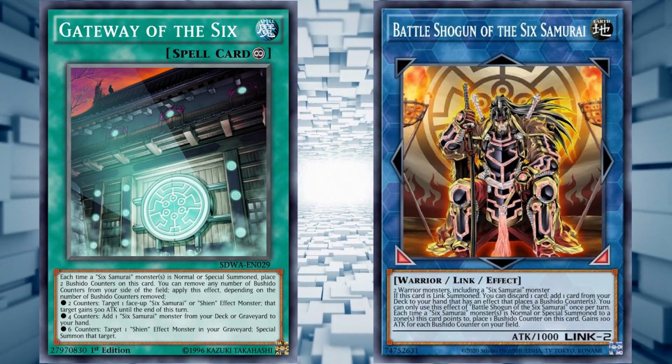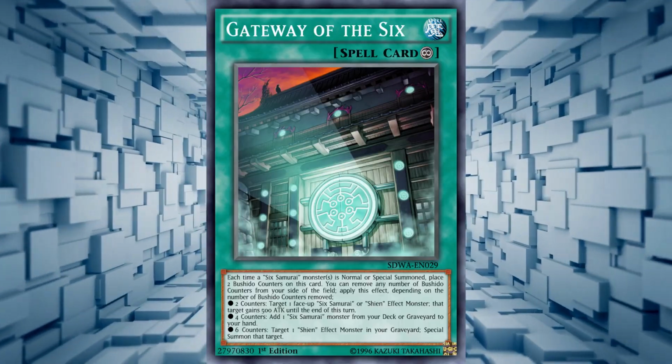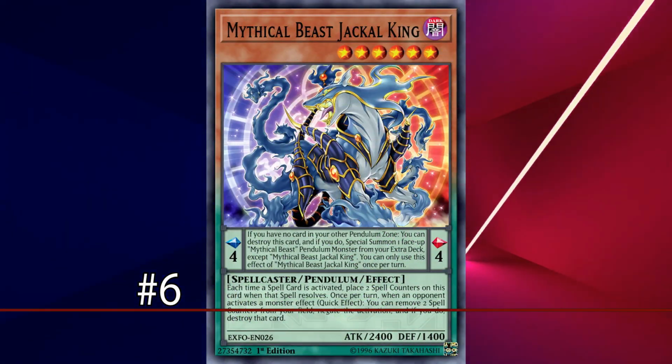But despite the potential of the combo, this deck is kept in check by the same thing that keeps the previous loop abuser in check, its fragility. And at number 6, we have Mythical Beast Jackal King.